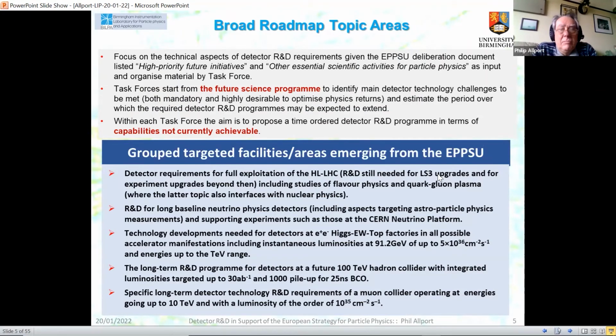So what we identified were the areas in the European strategy update which were listed as high priority future initiatives and other essential activities for particle physics. And so what we aimed to do was to start from the Future Science Programme and to identify the main detector technology challenges to be met. And within each task force, we were looking to prepare a time-ordered R&D program in terms of capabilities which are not currently achievable.